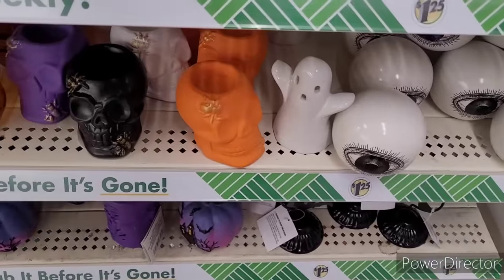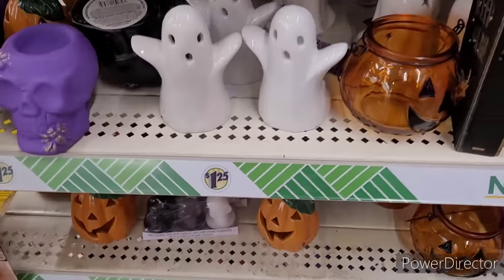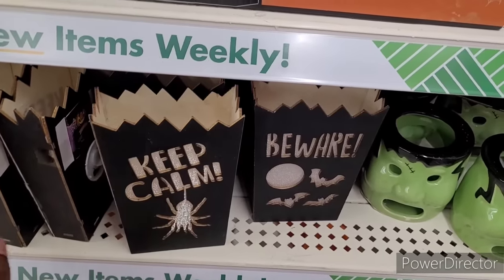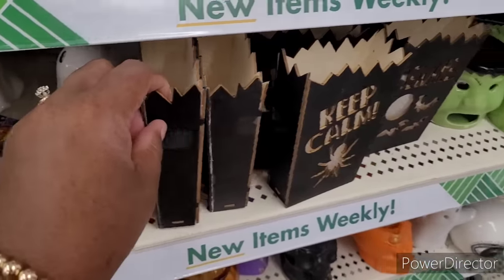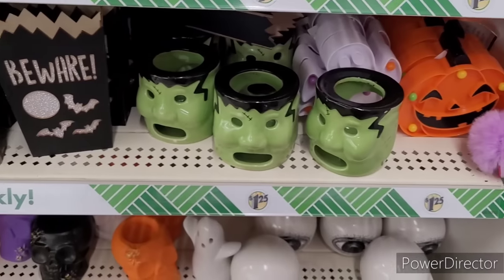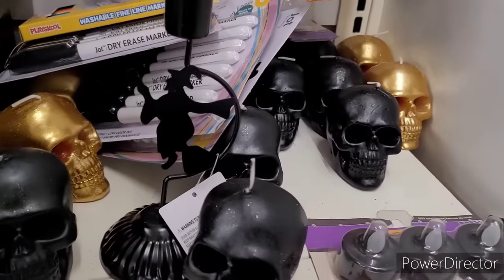Got some little ghosts. Skulls. It's the jack-o'-lanterns. You know, to put your little LED light back there. And look at this. Little light ups. Keep calm. And beware. Let's see if they had any different ones. That might be the only ones that they have. I think we've seen those little light ups, the jack-o'-lantern and the ghost. And here's some little skull candles.